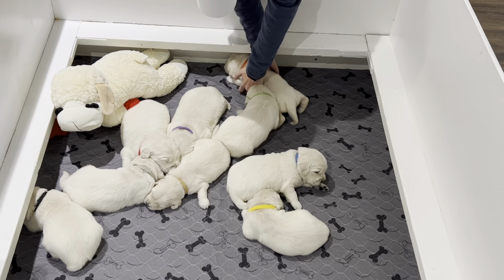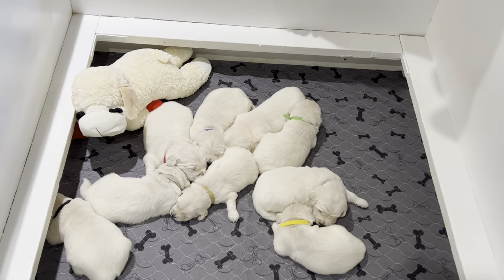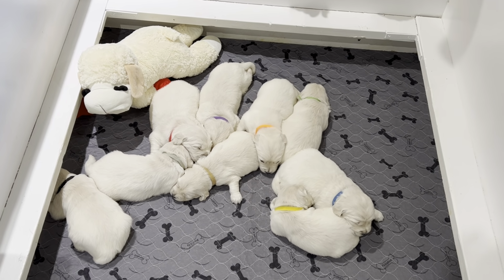Where are you going? There, you want to sleep back over there? Yeah, at this point right now, they get pretty upset if they get away from each other. They're just so used to being right there together.